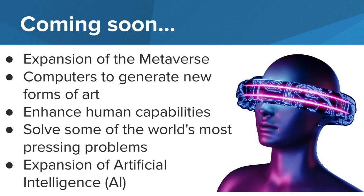In the near future, we'll start to see computers using things in a unique way, such as expanding the metaverse, which is a virtual reality world we interact with, and computers will be able to generate new forms of art in this meta world. We will also see computers enhancing human capabilities by improving things such as seeing, hearing, and memory. Computers will also be used to solve some of the world's most pressing problems, such as finding new sources of energy, curing diseases, and protecting the environment. Part of the way we get there is through an expansion of artificial intelligence, or AI.